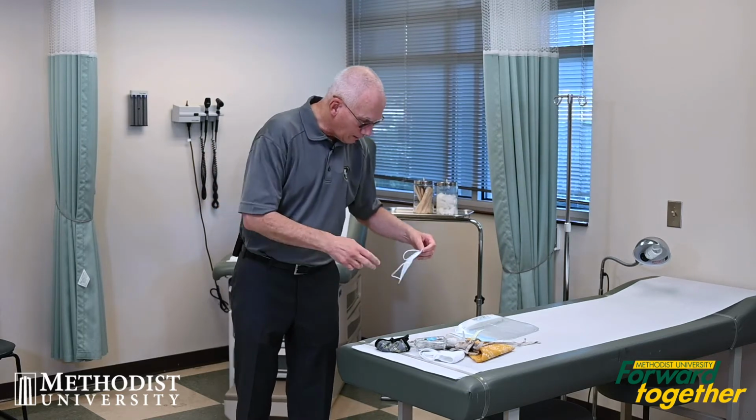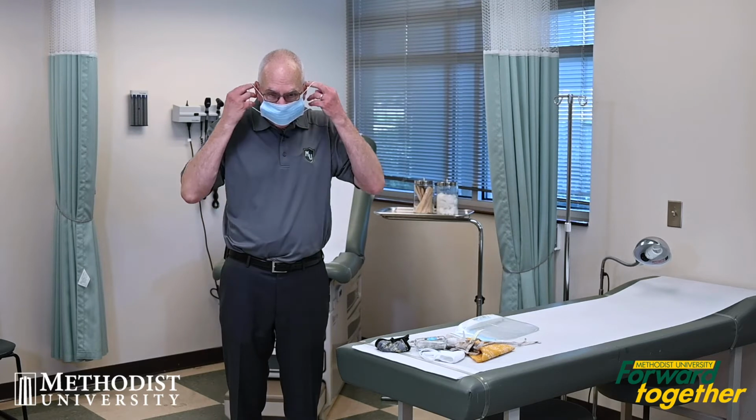I also see a lot of people, and you have too, like this. That doesn't help anybody in any way whatsoever. Now, it's fine if you're eating or something and you just want to keep it handy, but don't go around campus like this. It doesn't help anybody. It's not really much of a fashion statement. If you really want to care for others, wear your mask properly.